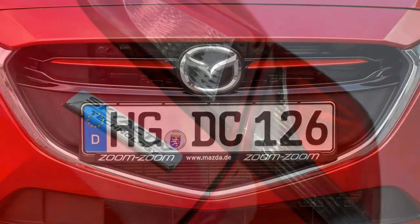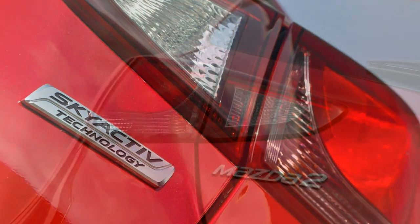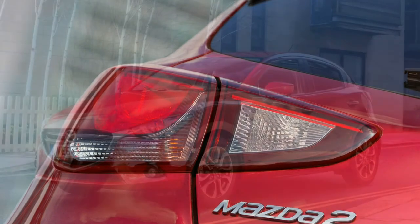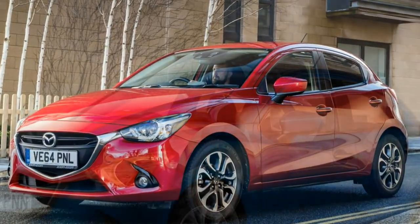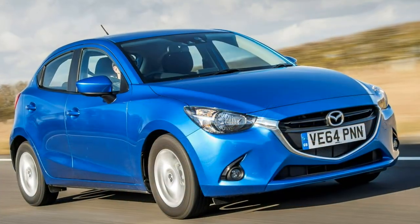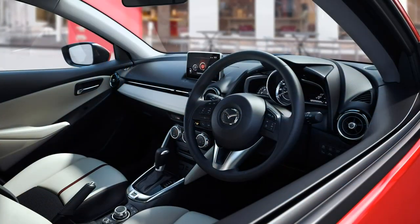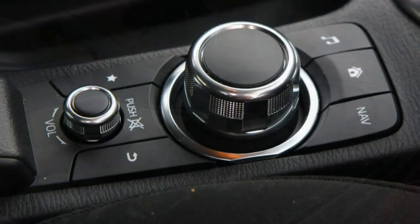Elsewhere, the Smart City Brake Support system provides emergency braking at lower urban speeds to negate, or at least minimize, crashes, while Mazda has also made its lane departure warning system available on the 2 for the first time. An improved version of the automatic high beam lights is also available for the Mazda 2, a feature made all the more effective when paired with full LED headlights.